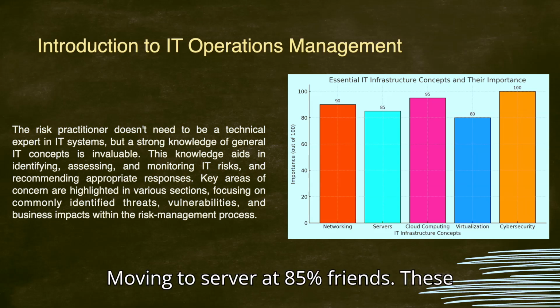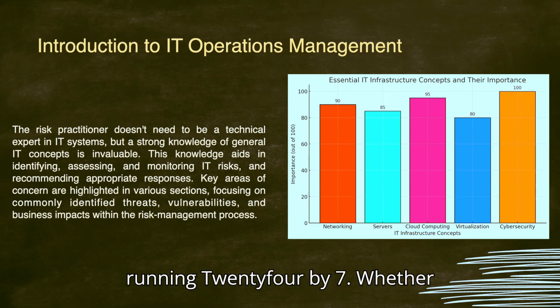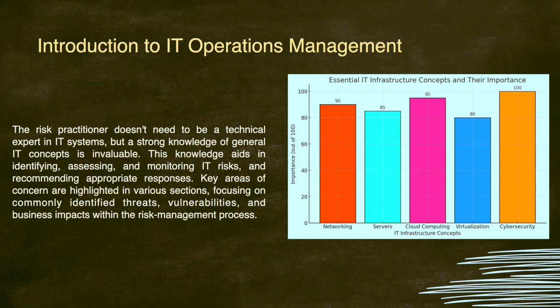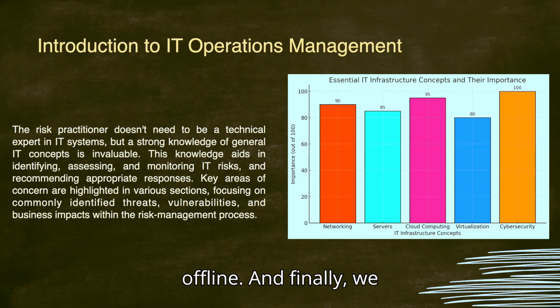Moving to servers at 85%, friends, these are the heavy lifters of IT infrastructure. Servers ensure your applications and databases are up and running 24/7, whether they are on-premise or in the cloud. Without reliable server management, your business might as well be offline.